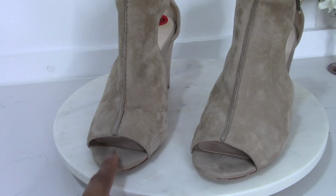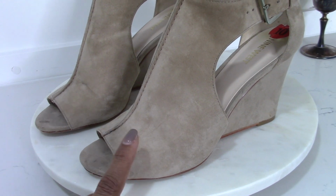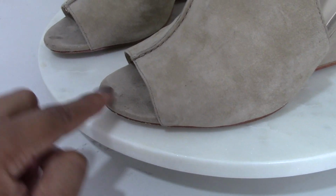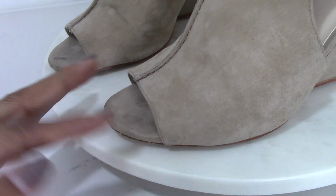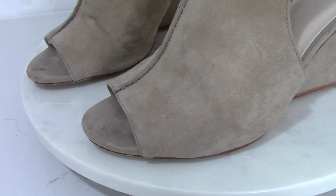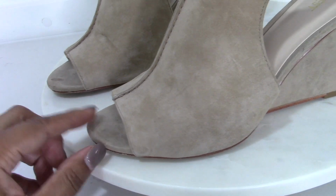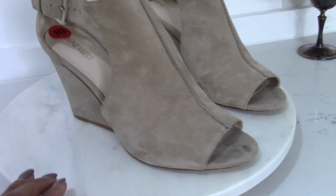You can see they're getting a little worn, but that's another thing about suede. I like suede because as you kick around and mess the shoe up, suede is very forgiving. It really doesn't peel like a leather would. So these have held up nicely for the past 7 years.